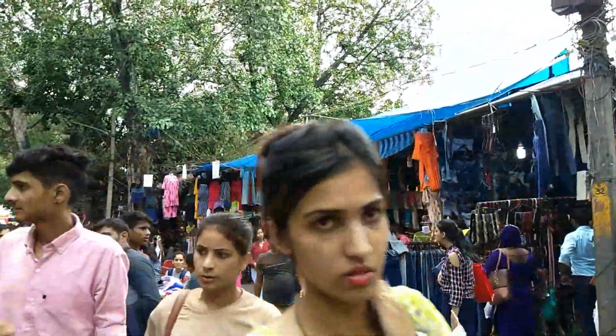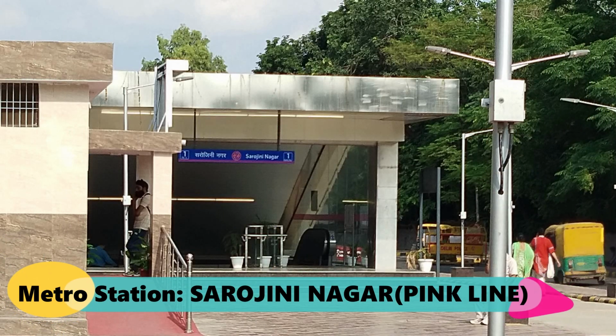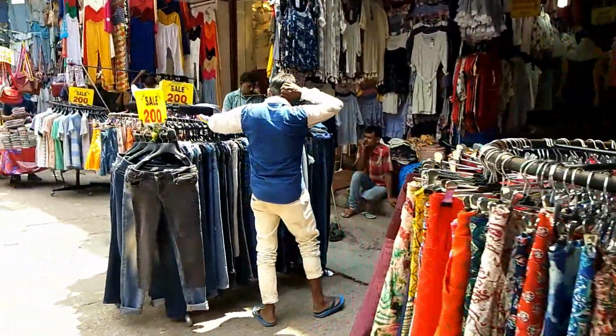So good news for all you guys is Sarojini Nagar market has finally a proper metro station, direct connectivity to the market, and direct means like just 20 steps away. Just when you step out of the station, you just have to cross the road, and here is the market. So that's like a good news for you all.